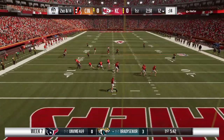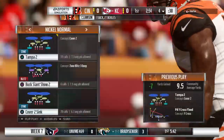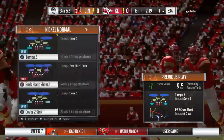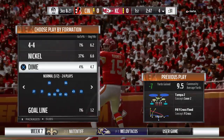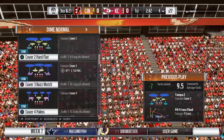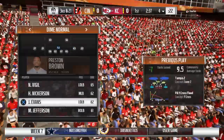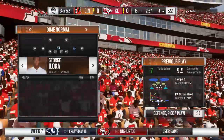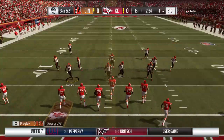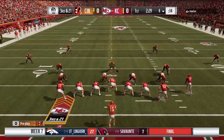Play fake there to Hunt. Now Mahomes. Pressure gets to him, and down he goes. Back at the 4-yard line. Carl Lawson, he's the one to get him, and that's sack number 7 for him on the year. After the sack, they'll come up now 3rd and long. Yeah, I wouldn't be surprised to see them run the ball here just to try and get some space.